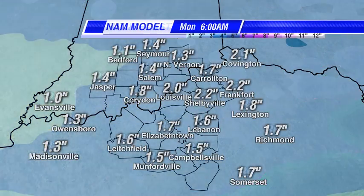You'll see the temperatures coming up in the 7-day. Note, I'm going to go through the computer models. This is the North American model, the NAM. It's now putting out about 2 inches of snow in total for the weekend. So this is 6 a.m. Monday. It says in Louisville a 2-inch snow accumulation.